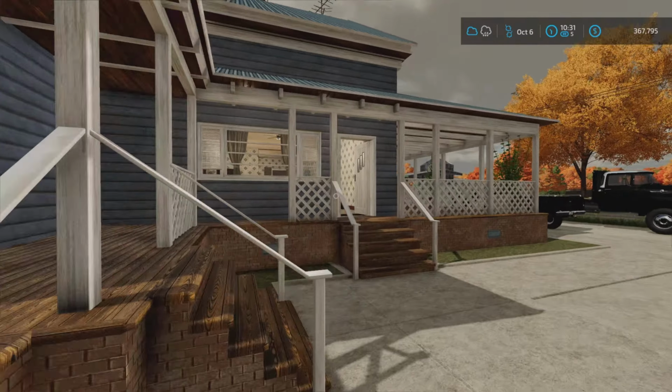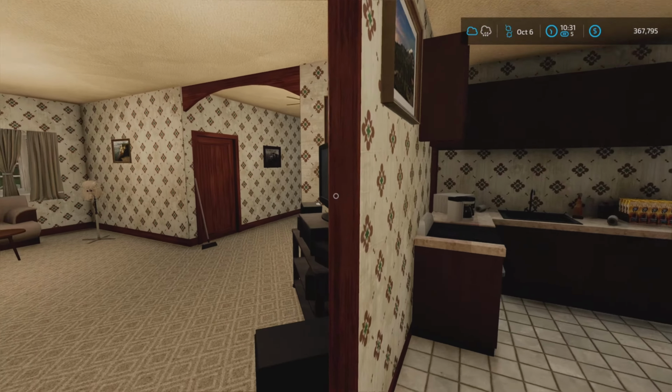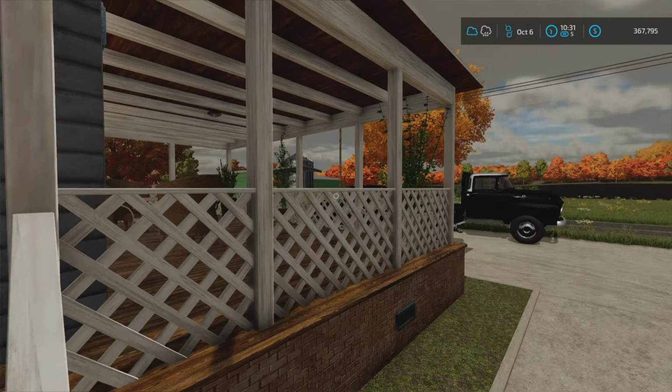Yep, that's good. Inside the house, it's very, very nice house. You've seen this style before.